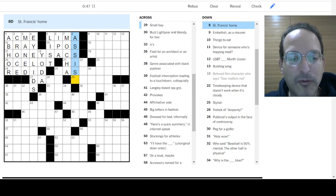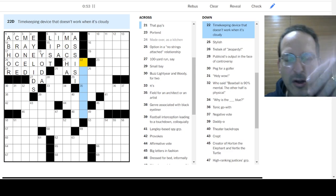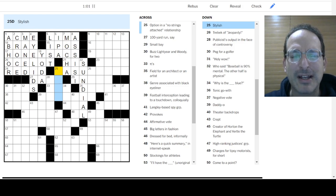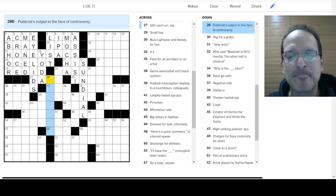Okay, so far so good. Let's do this. Timekeeping device, it doesn't work because it's cloudy. It would be a solar. What do you call it? A sundial. So that's his. That works. Everything is words here. Stylish is hip. Chic, maybe? I don't know about that. Kasu. What's this one here? Publicist's output in the face of controversies. Good PR? I don't know.